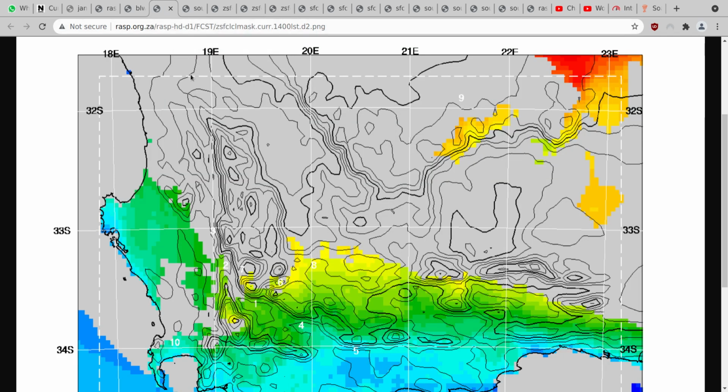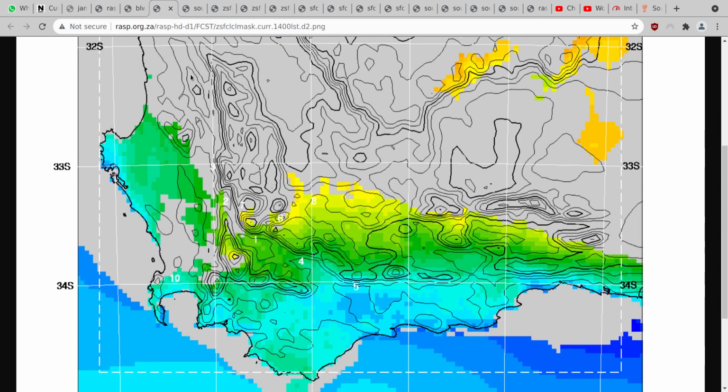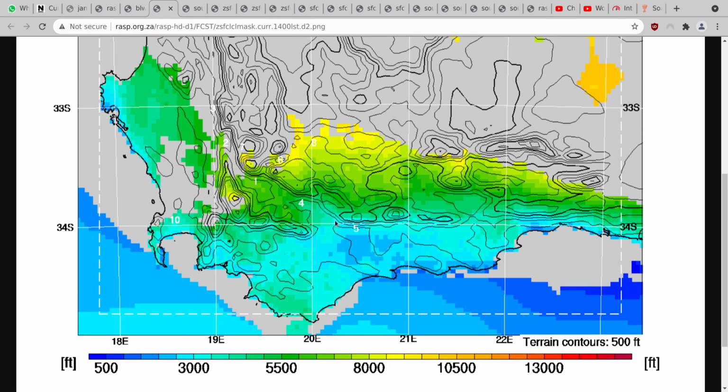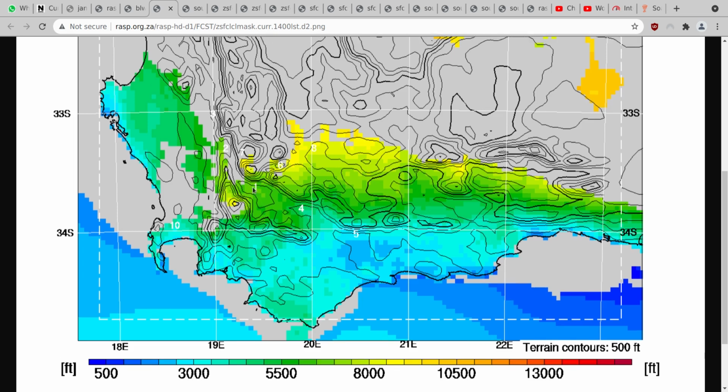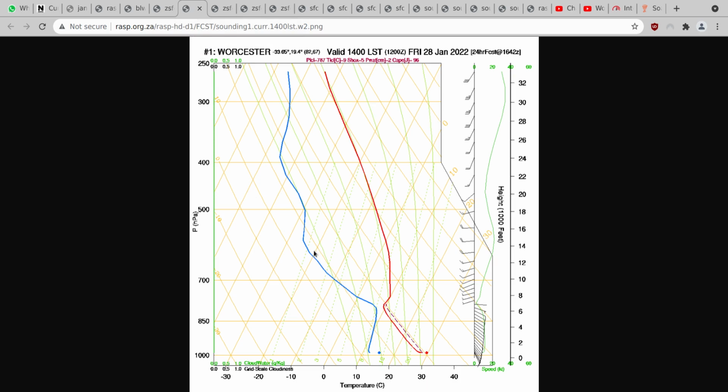Next question is, what is the cloud doing? This is the cloud base at 2 o'clock on the low resolution big picture chart. And we can see at Swellendam, cloud base is already below 3,000 feet. At Robertson, it's about 4,000 something. And at Worcester, it's actually looking quite a lot better. So that sort of defines the day for us. Let's go back to our T5 and start off from the beginning.